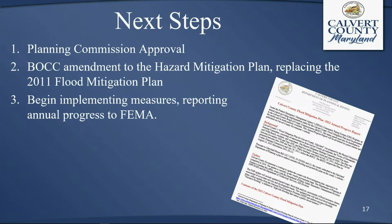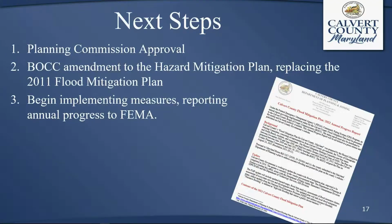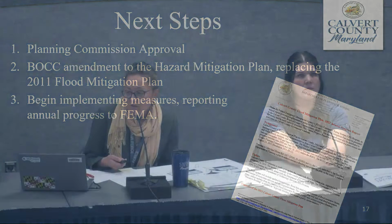Our next steps are to present this plan to the Planning Commission and the Board of County Commissioners, and get it amended to the Hazard Mitigation Plan, and then we begin implementing these measures. We report annually to FEMA, and on that screen is a snapshot of our last report, and we will put these reports online so it's easier for the public to see what we're doing in implementing these plans. So that's the conclusion of this presentation.